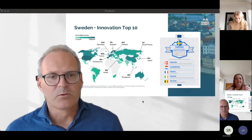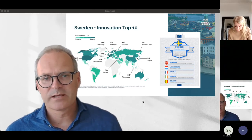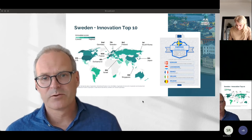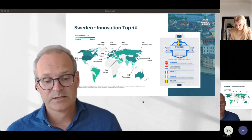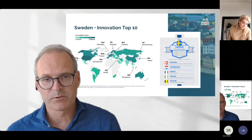Good. So, looking at Sweden as a country, we usually clock in the top 10 when it comes to innovation in different innovation scoreboards. The one I copied here is from Bloomberg. To the right, there is the EU Commission ranking of EU countries when it comes to innovation, and Sweden has actually come out on top of that the last couple of years. So as a nation, when it comes to innovation, at least according to these indexes, we are doing something right.